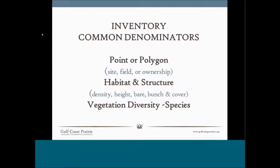This is Charlotte. I think someone alluded to this earlier. We really need to think about how people are going to use this information, because we can go out there and collect as much information as we have time to and characterize these pastures really well. But if nobody needs that really fine scale information, we're just wasting our time.